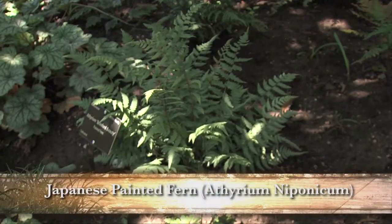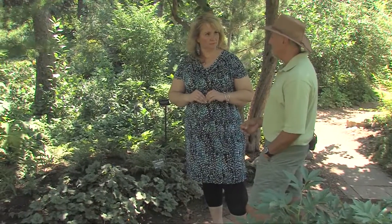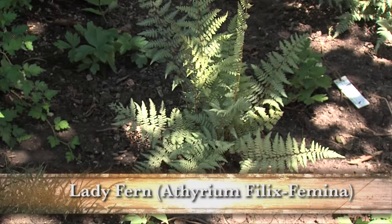The ferns, some of the ones that are in here are Japanese painted fern. There are a lot of other ones that do well. There's several cultivars of Japanese painted fern with different amounts of variegation in them. They do quite well. Lady fern, there's quite a number that do grow well for us.